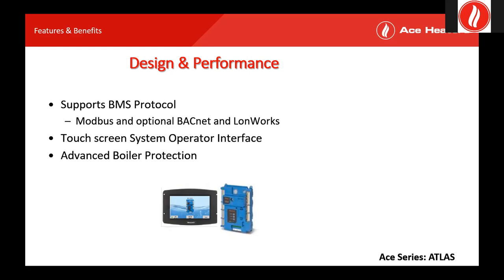Now, I believe in this type of controller, there are like 3 or 4 levels of passcodes, and there are levels that we can't even get into for safety reasons. So you won't have any access to any safeties, but you'll have access to change some of the parameters that you need for your application.